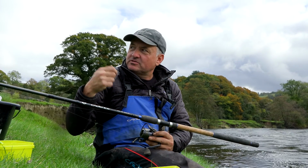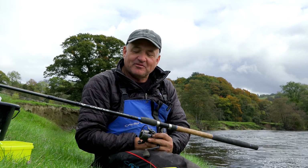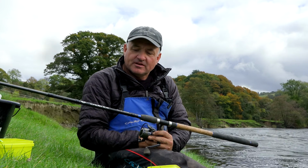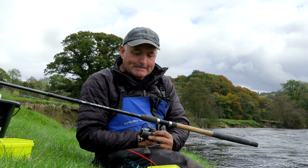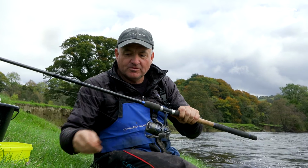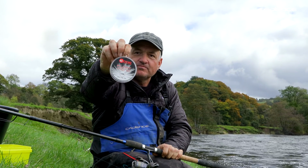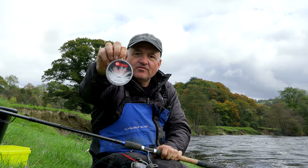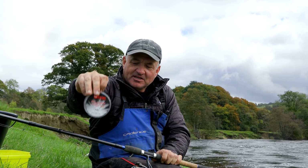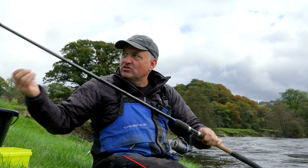The Zero's got a beautiful soft action as well, and when I've been playing the Grayling it's been great fun playing the fish, and also I've had little fear of pulling out, so that's why I went for a softer rod. The reel is a CS10 3000 and I've spooled that up with this Edge Tackle 5-pound float mono. So that's got a diameter of 0.18. It's a lovely line for float fishing as the name suggests. Very, very supple, floats very well, and it's strong as well.